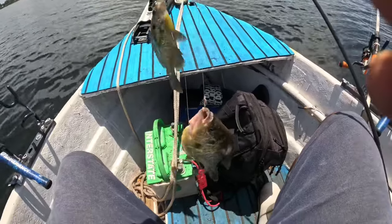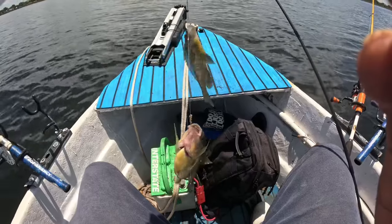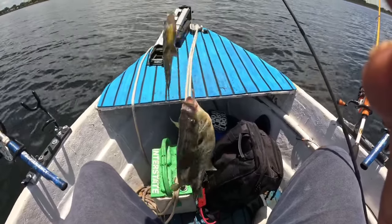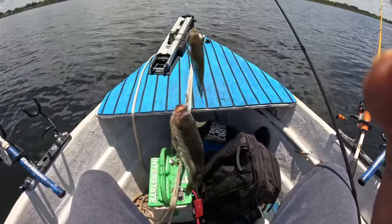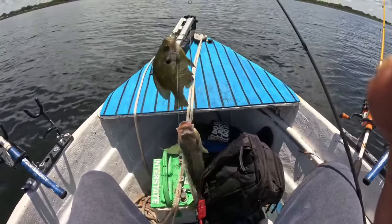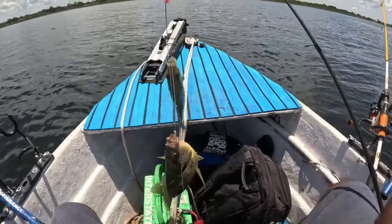Double up, guys. Two at one time, guys. Two nice shellcrackers. I've been waiting a minute for this reel to bite, and when it bit, two nice shellcrackers, guys. These things are beautiful. Get a closer look.